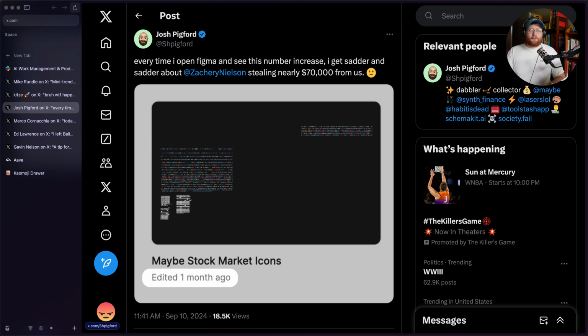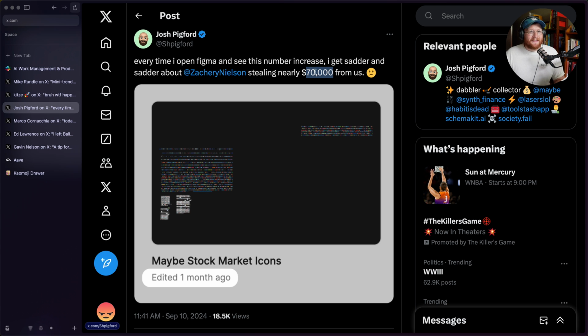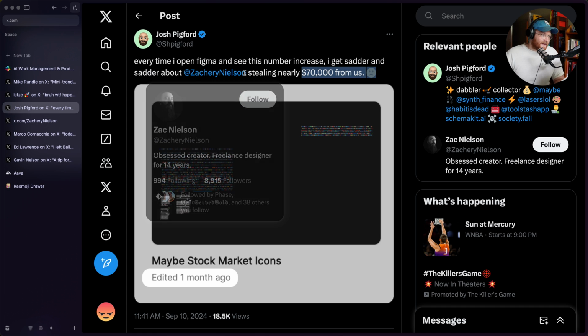Okay. This is some drama. This guy, Josh Pigford, has been posting about this for months. The story goes, he paid some freelancer to make a bunch of SVG icons for his product, and they were just taking logos from the stock market and making them fit in the app, right? Pretty simple, kind of mindless work. But eventually the guy just stopped answering him, and this guy's been on Twitter for months now complaining about how this guy robbed $70,000 from him, which is not funny, but it is a little funny. It's not good though.